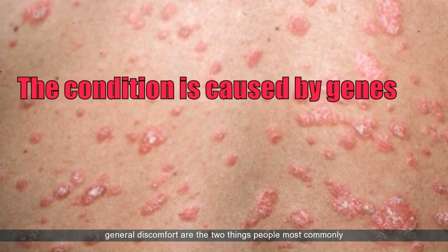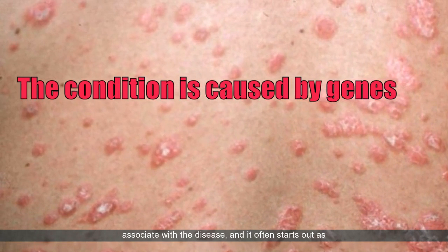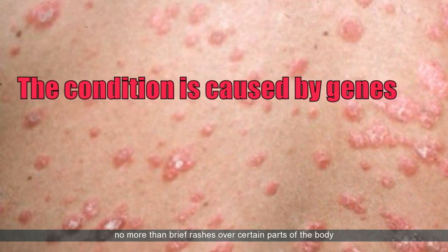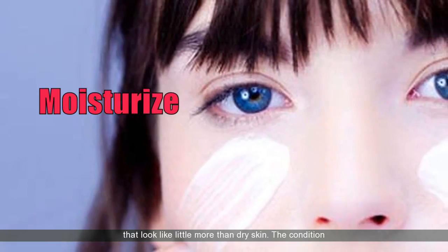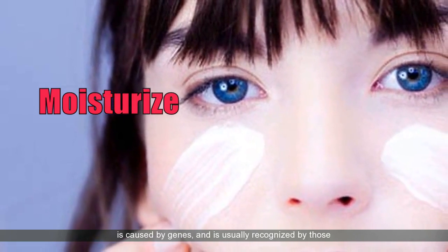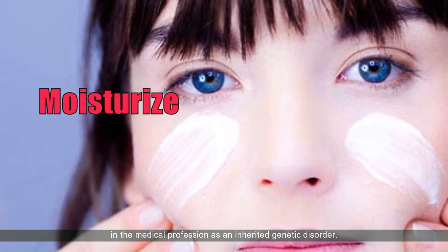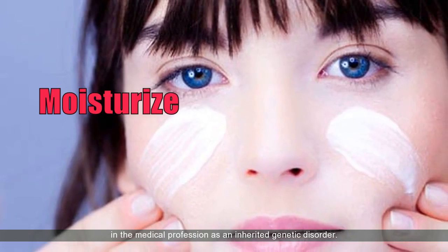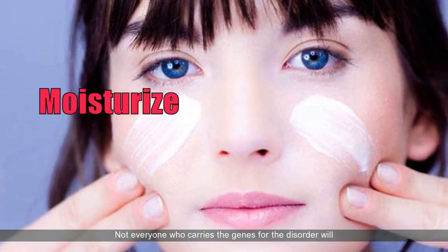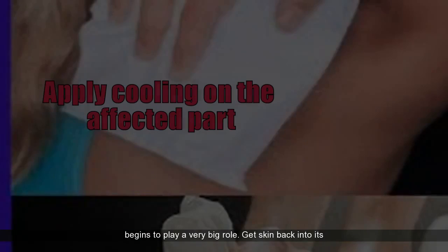Skin itchiness and general discomfort are the two things people most commonly associate with the disease, and it often starts out as no more than brief rashes over certain parts of the body that look like little more than dry skin. The condition is caused by genes, and is usually recognized by those in the medical profession as an inherited genetic disorder. Not everyone who carries the genes for the disorder will necessarily suffer from it, though, which is where environment begins to play a very big role.